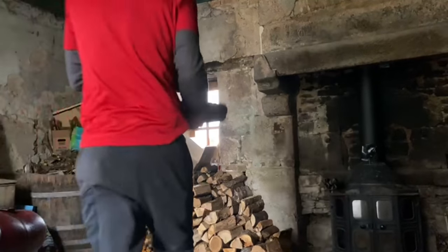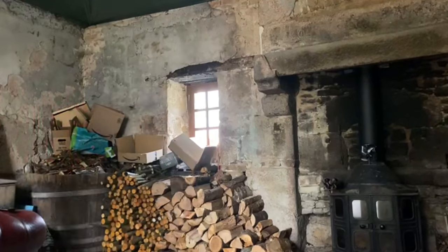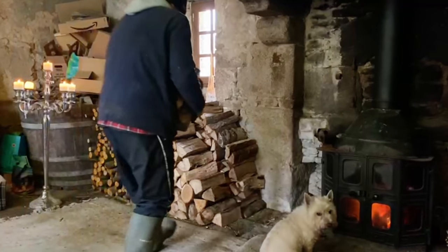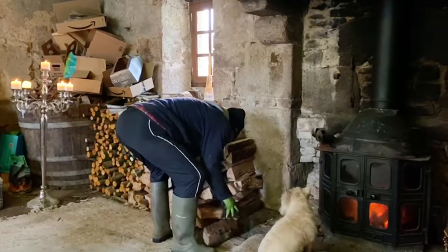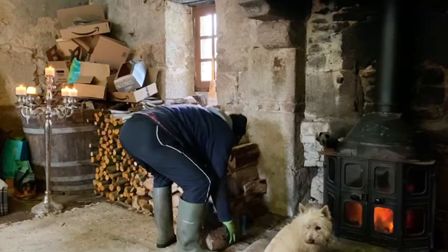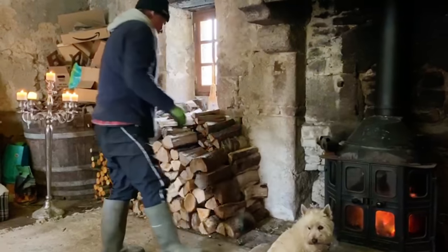Now just the long job of moving all the wood. Only a few more trips, mate. We'll be all done. Won't be long. Only 200 or so to come in. Sort the weekend out.